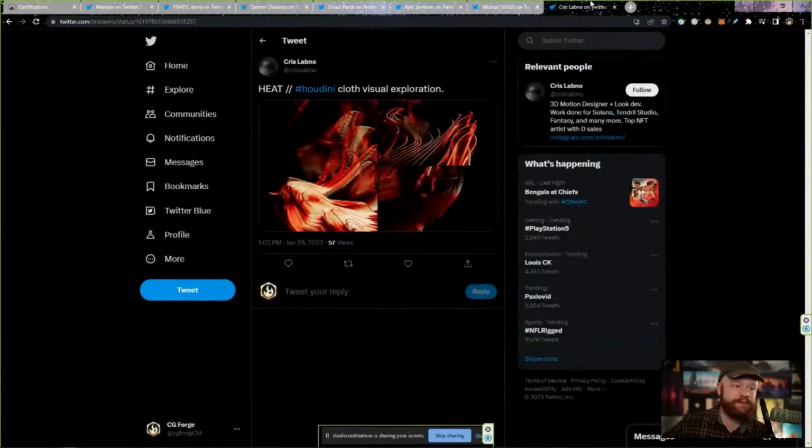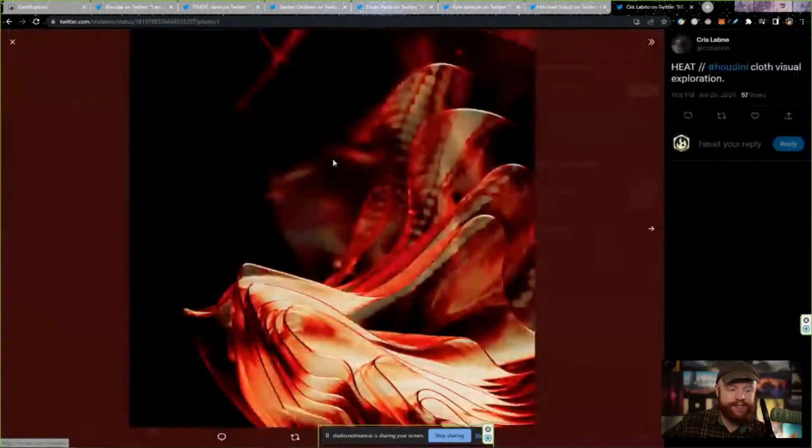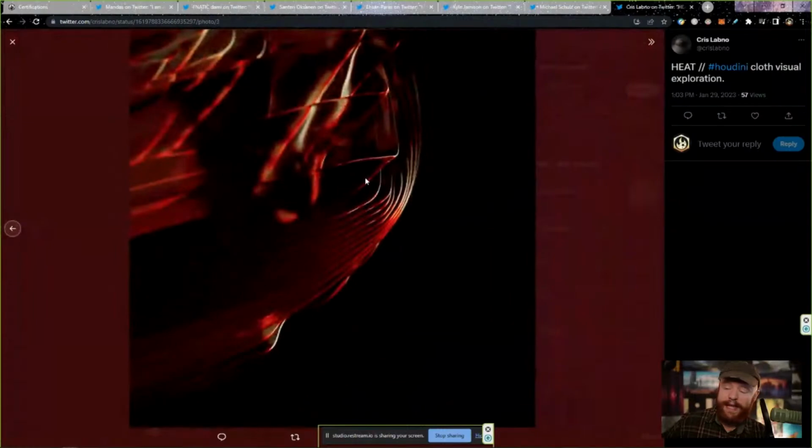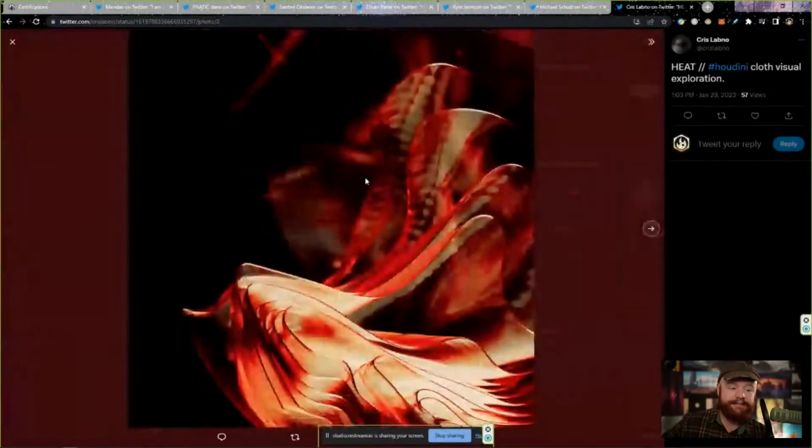And then last but not least, we have this by Chris Labno, and this is using Houdini cloth as a visual exploration. So after hair and fur, my plan is to get into vellum. So I believe we'll get into some grains, then we'll go into some cloth. I know grains and cloth may not sound like they're related at first, but trust me, when it comes to vellum, they are.